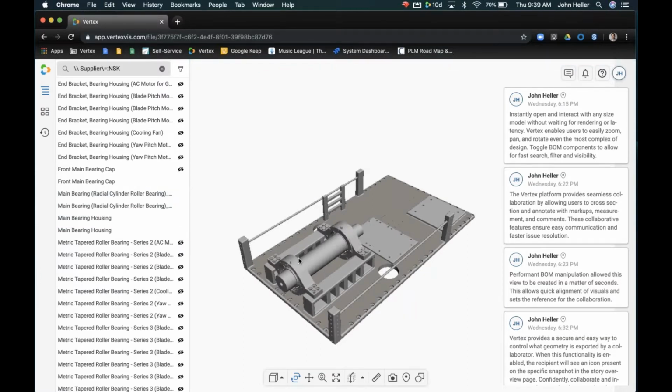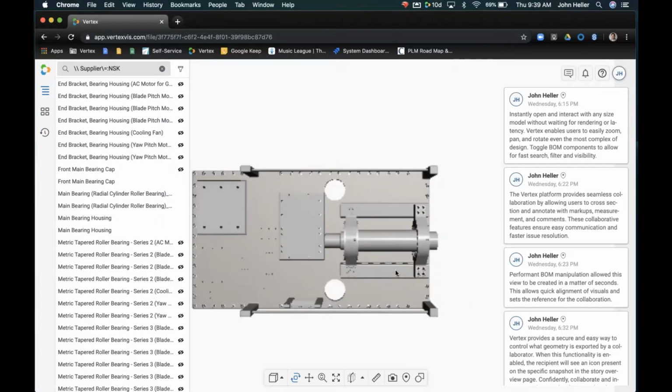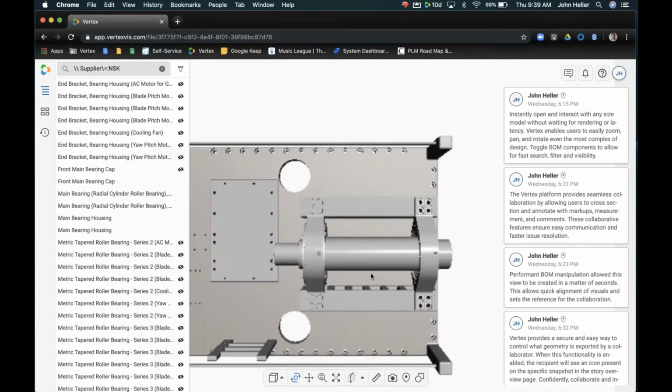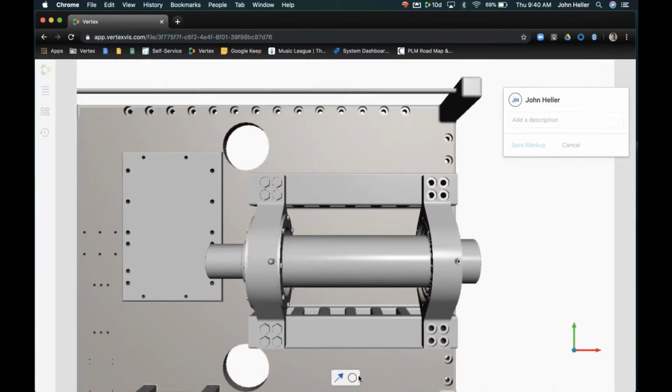Now I kind of want to set my views for what I want to collaborate on. So because I want to get some different views of this bearing, there we go. I've just snapped it very easily to a top view. And I'm going to zoom in here. And I want to drop some markup here. So I want to draw attention to this area, for example, and say we've got some shaft deflection happening here. And I'm going to save that markup.